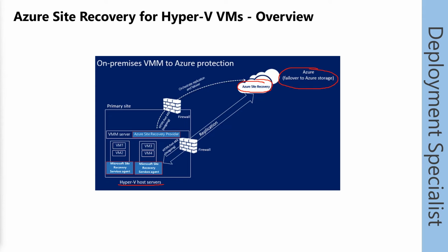To provide Azure Site Recovery, we have the Microsoft Site Recovery Services agent. Azure Site Recovery is available for virtual machines, for physical Windows machines, for physical Linux machines. It's available for VMware environments, and for sure for Azure Stack HCI. So Azure Stack HCI is the platform we will use for the Azure Site Recovery demo.